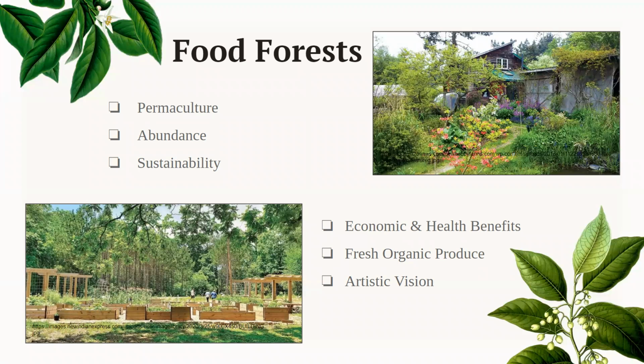They don't need tilling or anything like that, and they also use climate-specific plants so that they don't need any controls such as irrigation. They use companion planting for pest prevention and to attract advantageous animals so that there's no need for pesticides or other environmental contaminants.